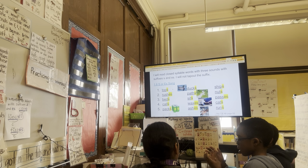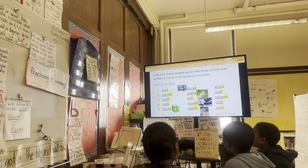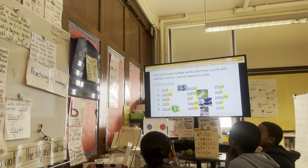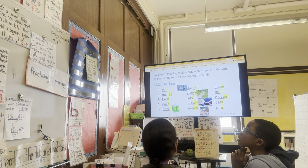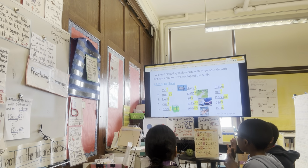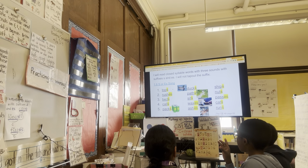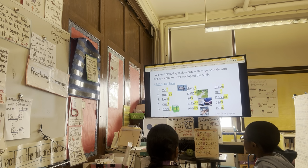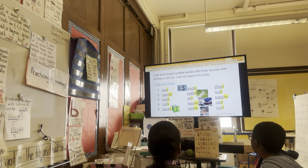Bed. Yeah, but it has a suffix. Bags. Let's do it together. Let's everybody do it together. Ready? You too. B-E-D. Beds. Beds. Beds. Okay. I forgot how to say it again. It's okay. You can remember. Sits. Passes. Okay, good job.